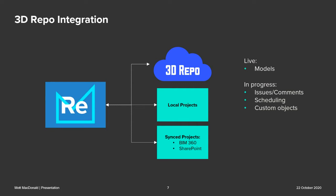At the moment, that is purely the models. So the models will be stored, and we can pull all the model data through from 3D Repo. But if you looked at our features list, there are a lot of other similarities between what we're doing and what 3D Repo can store in the back end, including issues and comments and scheduling and potentially custom objects as well, which we're working on implementing.